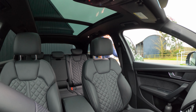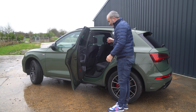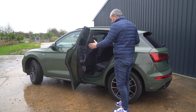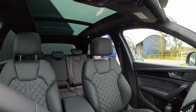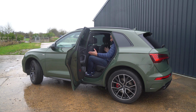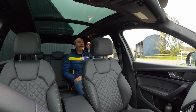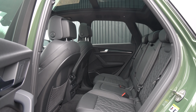First thing I've noticed when I go to get in the back is the actual door opening is quite small for such a big car. It's really quite limited. But once you're inside, yeah, it feels great in here. Really nice, loads of room. Well, my lack of hair is just touching the roof lining, but I'm comfortable. I'm sitting in here really, really nicely.